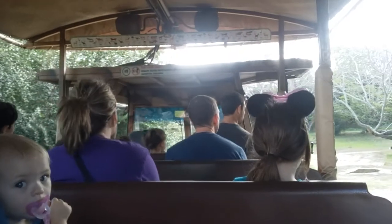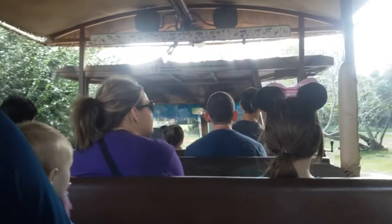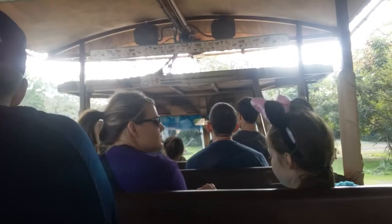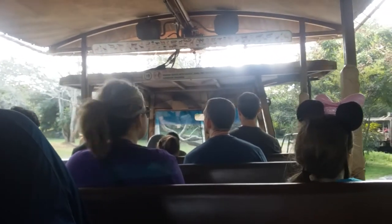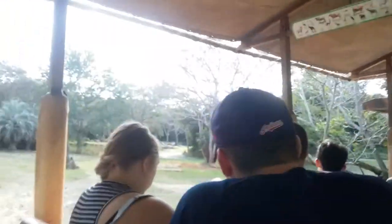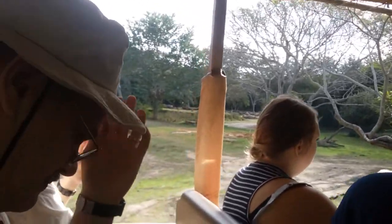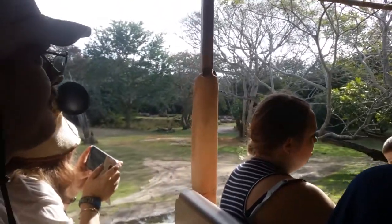Coming up on the left, we're going to see these dark brown antelope out here. These are Bontebok. They're a close relative of the wildebeest. At one time, the Bontebok was considered a pest, and so they were hunted to almost extinction. There were about 17 of them left until they got taken into reserves, and now you can only pretty much find them on a reserve like this one.